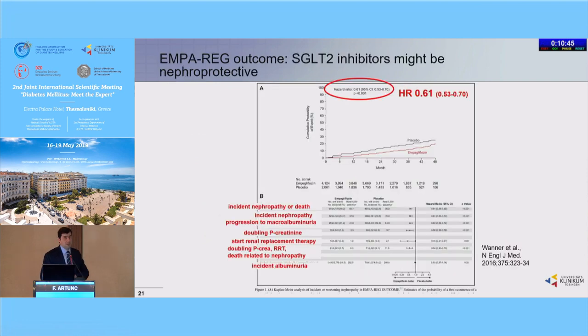So the cardiovascular outcome studies showed that maybe SGLT2 inhibitors might be protective in preventing the progression of nephropathy, doubling of serum creatinine, start of renal replacement therapy, even death, incident albuminuria, with a hazard ratio of 0.61. That means 39% risk reduction on top of the pre-existing treatment. These studies were not definitive evidence because the renal outcomes were secondary endpoints.